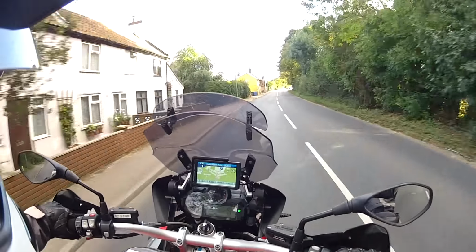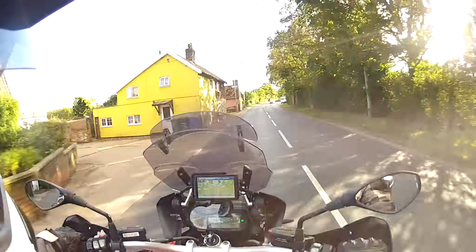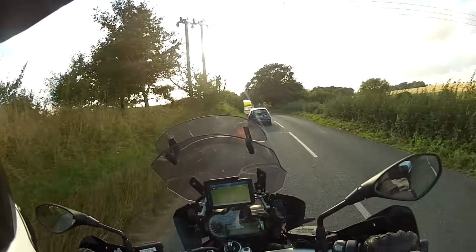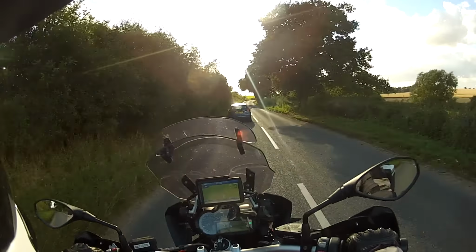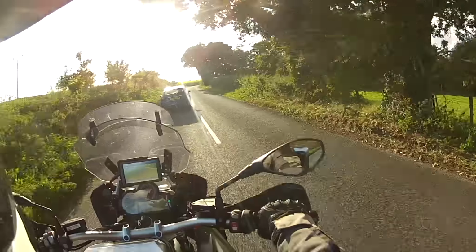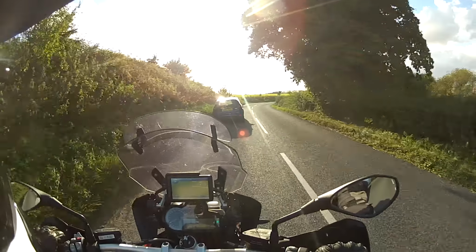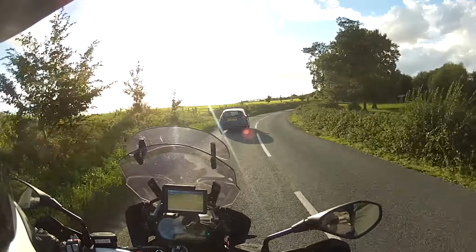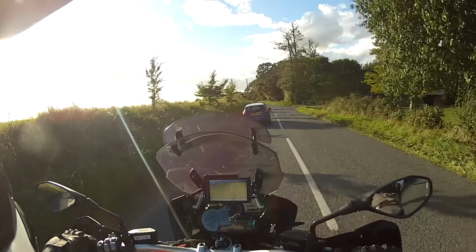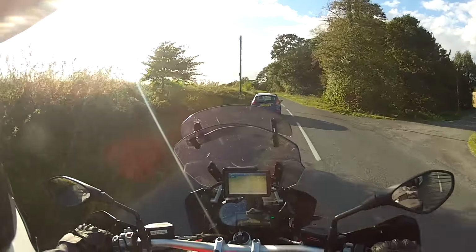Okay, so this is Halesworth. Next stop, Harleston. Gosh, it's so tempting to try and squirt by on opportunities like that. You're on a lovely road like this, but stuck behind a slow car. It's just too dangerous. I really want to know that I've got clarity and enough room to get by before I attempt it.